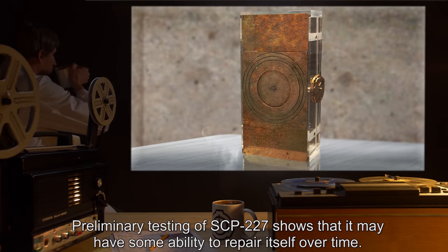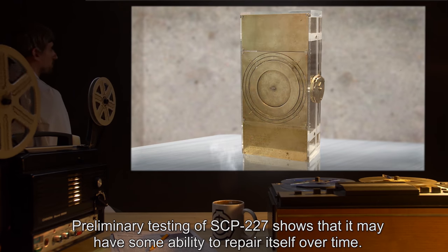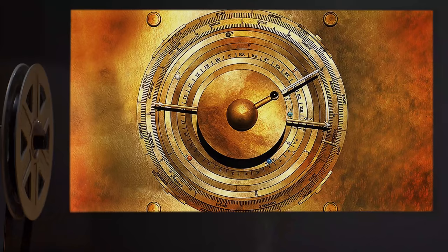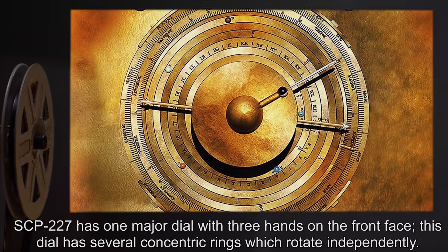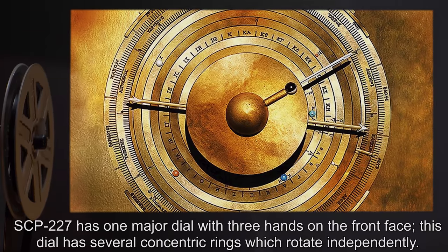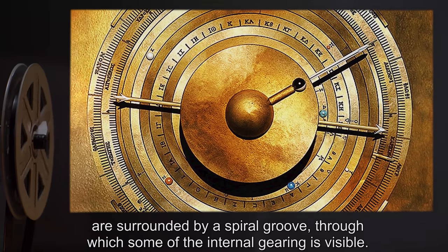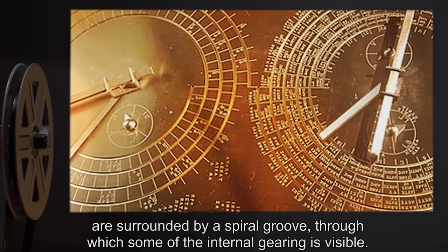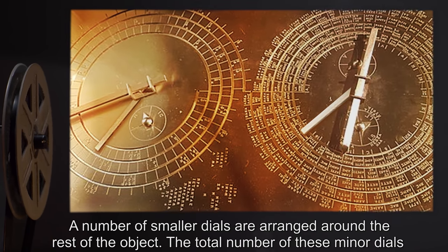Preliminary testing of SCP-227 shows that it may have some ability to repair itself over time. Further testing is pending approval from O5 level staff. SCP-227 has one major dial with three hands on the front face. This dial has several concentric rings which rotate independently. The rear face has two major dials with two hands each. These dials are surrounded by a spiral groove through which some of the internal gearing is visible. A number of smaller dials are arranged around the rest of the object.